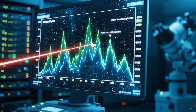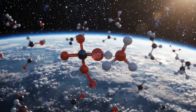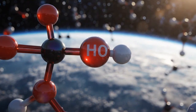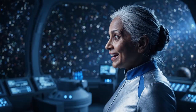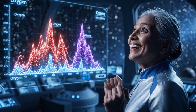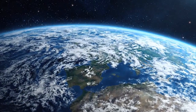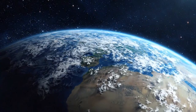Loads of water vapor, confirming the clouds are water. A healthy dose of carbon dioxide, the blanket that keeps the planet nice and warm. And then they find the thing that would make every scientist on Pluto leap for joy. An atmosphere stuffed with free oxygen and its protective cousin, ozone.